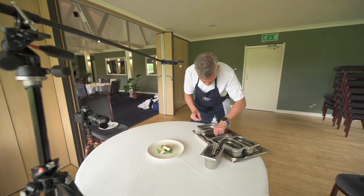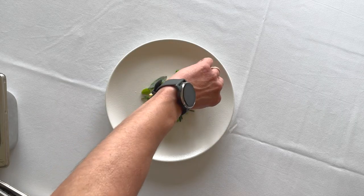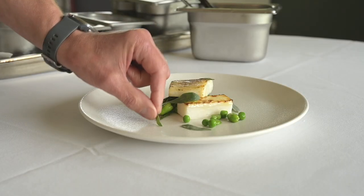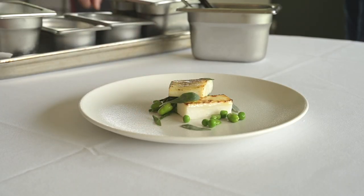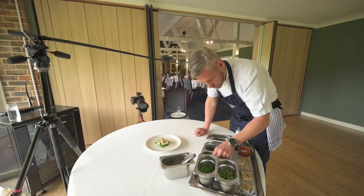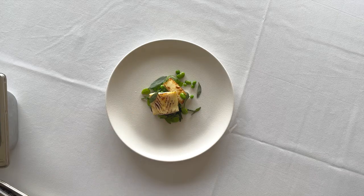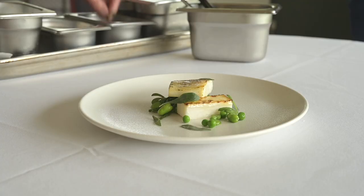There's elements within here that we've used before. Essentially, what we had was a really beautiful sauce, which you'll see in a minute, the black sauce. And that's made with a lovely fish stock base. And then the halibut, curing the halibut, you get a really nice, really interesting, contrasting taste.